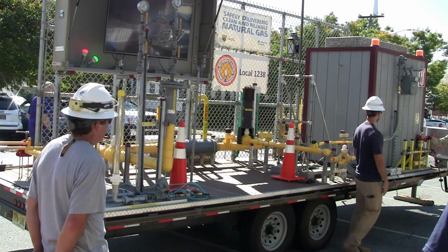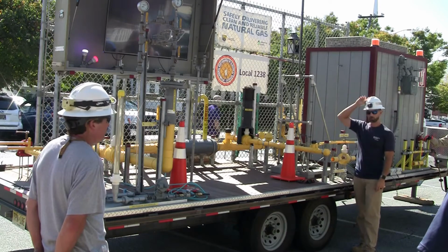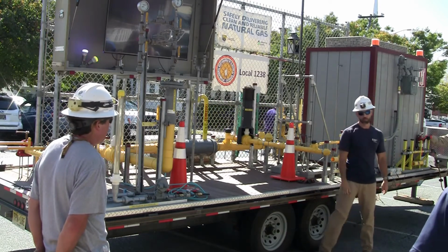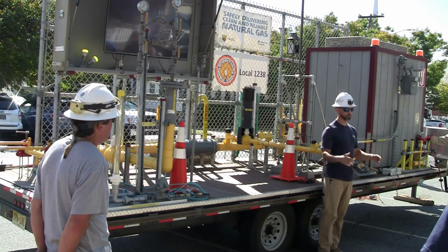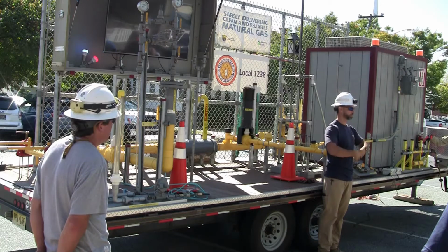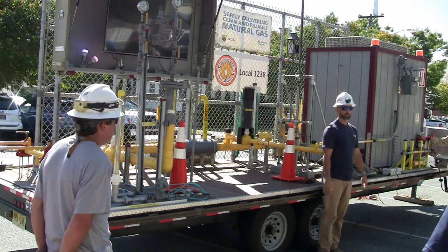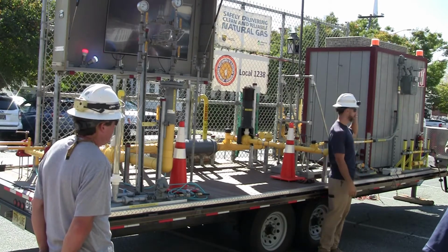So we have that. We also have a burn stack. So if we have miles of pipe that we're retiring, say it's 12-inch and we have to retire 2 miles of pipe, all that gas that's inside of that pipe, we don't just let it into the atmosphere. So we burn it through the stack. It's the safest way to do it. So we have that as well.